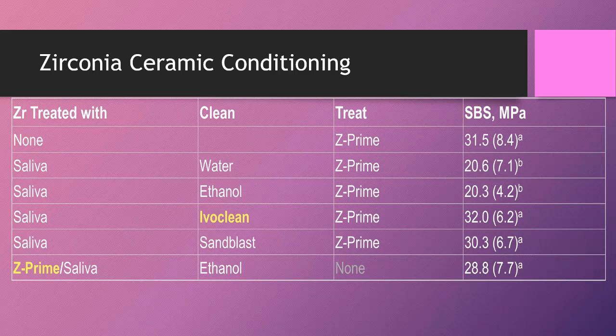Why do they recommend that? The same as I'm saying. The research behind it is this. This is what I want you to see. There are numerous ways in which to treat zirconia after it's been contaminated, right? So let's look at the research here. This is one research project, and there's been others that basically back it up.